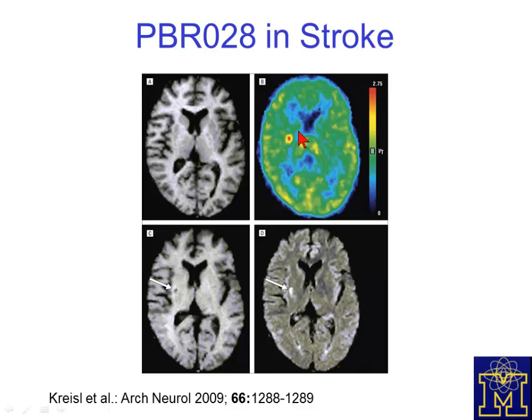They immediately brought the patient back for repeat MRI, and in the week between this baseline study and the PBR scan, he had developed a lacunar stroke here in the internal capsule region. So this shows the ability to image the inflammation associated with a subacute stroke that was unfortunate for their experimental design, but very informative about the possibility of this agent showing us relevant neuroinflammation changes. So watch more for this ligand.